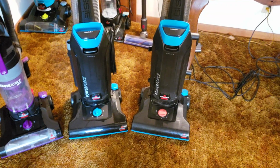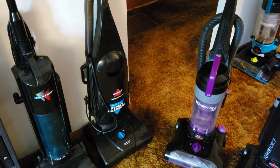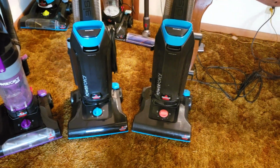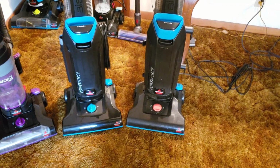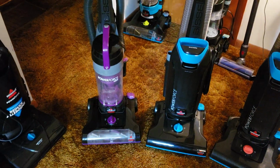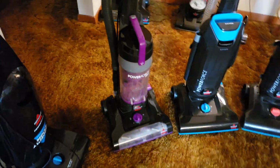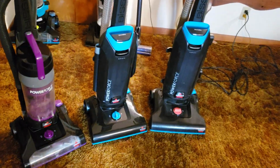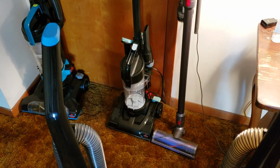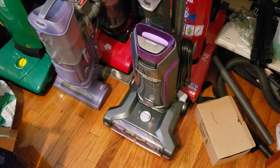So, this is the Bissell PowerForce, the newest version you can currently find in the market, the version that replaced this older variant. You can find it right now at Walmart for just over $50, around $56, whereas the standard PowerForce Helix, the bagless variant, you can find for around $54. So, very similar price ranges. You can also find for around $40 at my local Walmart right now the PowerForce Compact, as well as other more premium bagless variants of both of these machines.